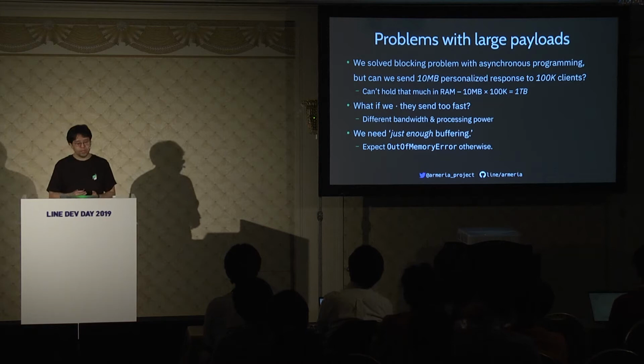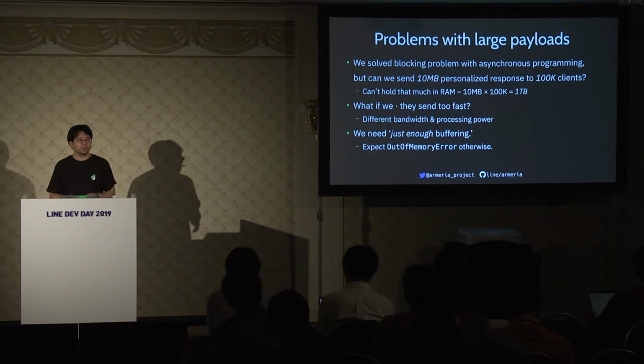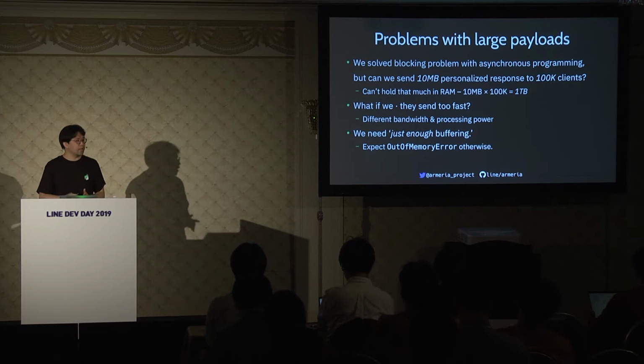So when we stream the data, we have to be cautious about the speed of data production. If we send the data too fast, the receiving part will not be fast enough to receive all of them on time. As a result, the sending part, the server, will have to buffer all those pending data into its memory. And then as a result, we have the same problem. So we are going to hit another memory error again.